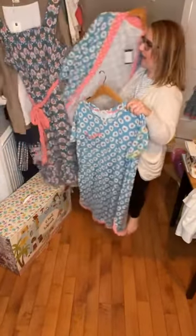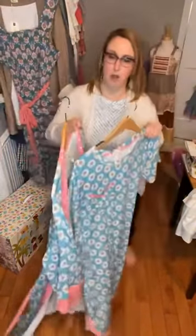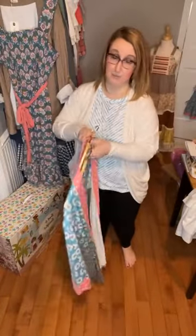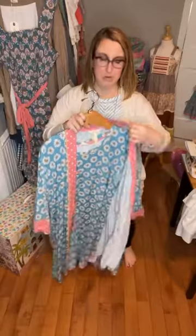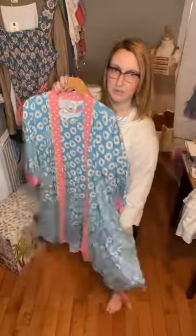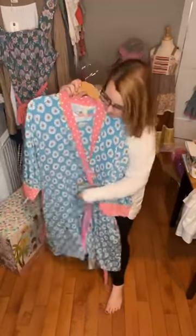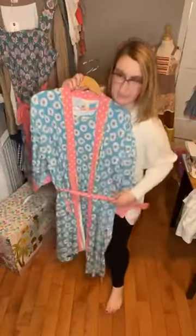And then we also have the matching robe for mom. So my 12-year-old is obsessed with robes, you guys. She makes me get her every women's robe we ever do, which is fine. I'm trying to find. It does have pockets. Sorry, my internet went out. And then it has the tie. And it does have the tie on the inside as well, so that you can keep that robe closed.